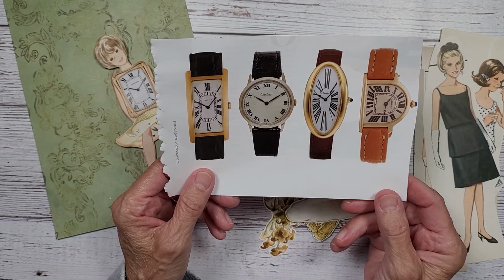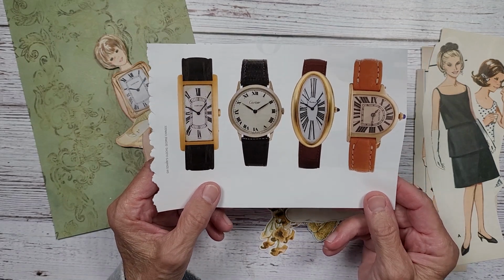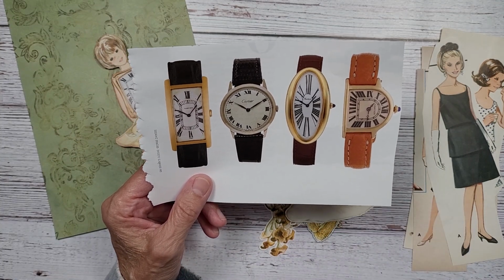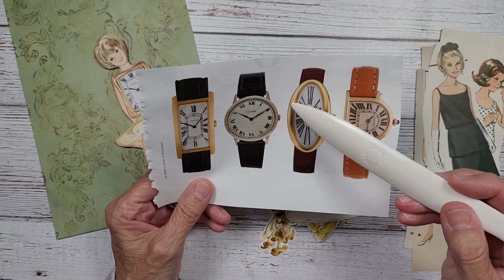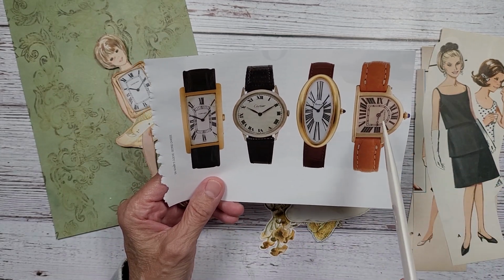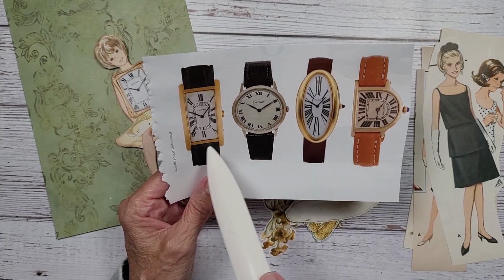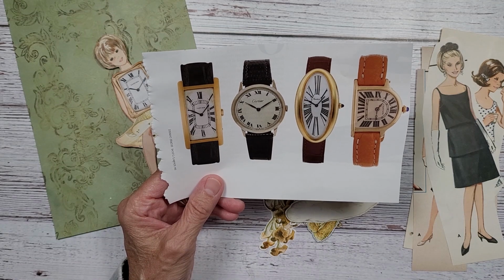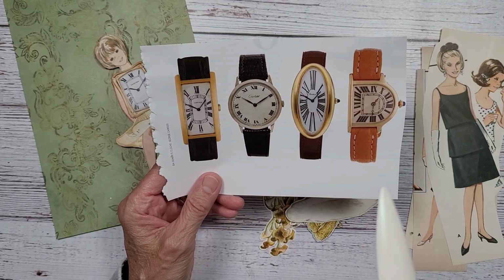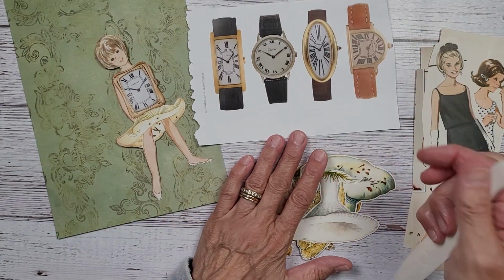And I knew I wanted to do something in the form of a person, but I wanted it to be cute. So then I got thinking about the shape of these watches, and I thought the watch faces themselves would be a great thing to use for the girl's upper torso. And I wanted something underneath here, some sort of skirt, but I didn't want to use a skirt. I wanted to use something that would resemble a skirt. So then I took a peek, and I thought about using mushrooms.